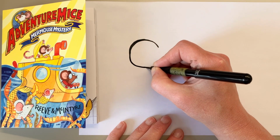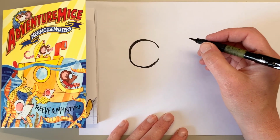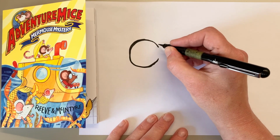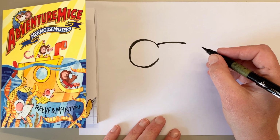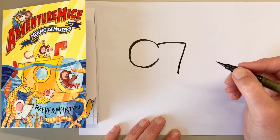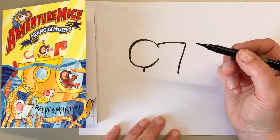I usually start with the Adventuremice drawing their ears. I don't know why, it just works for me. And so you draw that line, and then I'll draw a line and you draw one. We'll keep following each other. So another line coming out here for Meepie's nose. That line will then come down here. And then a really tiny line here. Okay, so that's the head.